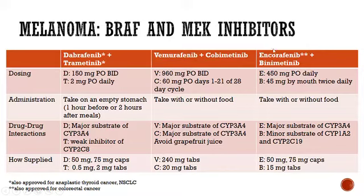Now, encorafenib and binimetinib, this is the newest guy on the block and almost appears to be the best tolerated. Listed here on the slide is the dosing. This is my point about tablet and capsule sizes and how it can be very burdensome for patients. If you look at the dosing here, encorafenib is 450 milligrams by mouth once daily. Binimetinib is 45 milligrams by mouth twice daily. Look how these are supplied.